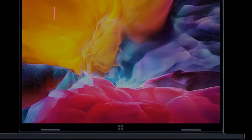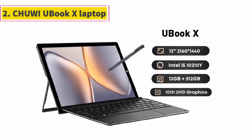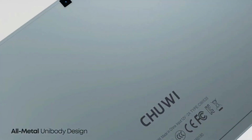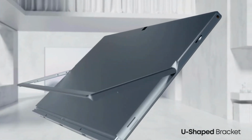165Hz high refresh rate. Number 2. CHUWI UBook X Laptop. The screen adopts a 3:2 aspect ratio in order to bring wider vision and increase the vertical span of the screen, which can open up more text and content so that productivity is more efficient.